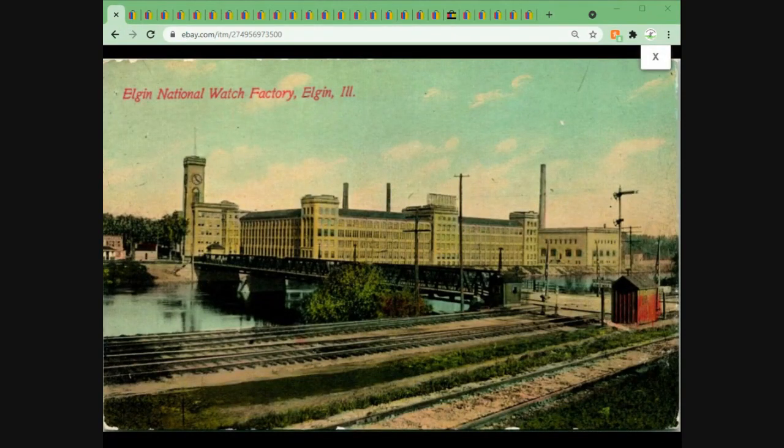Here's Hoover Dam, by the way, sold for a whopping $1.75 plus shipping. All right, we've got the Elgin National Watch Factory in Elgin, Illinois. Obviously, divided back postcard. I failed to put the back of the card in the listing, and guess what? Didn't matter.